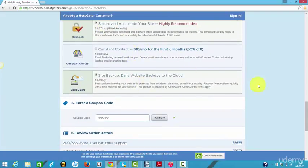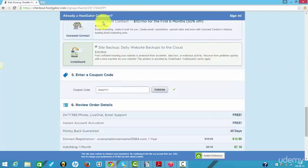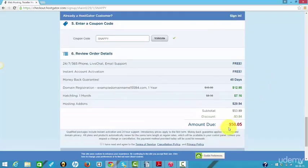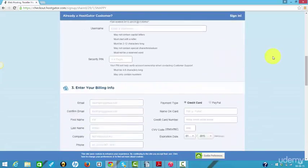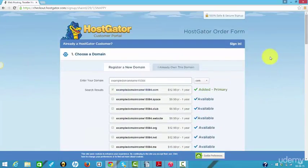And then a couple more options. Feel free to read if you actually need those upsells. And so the total costs. And then just click on checkout now, agree with the terms and conditions, and you can get started setting up your squeeze page and building your list.